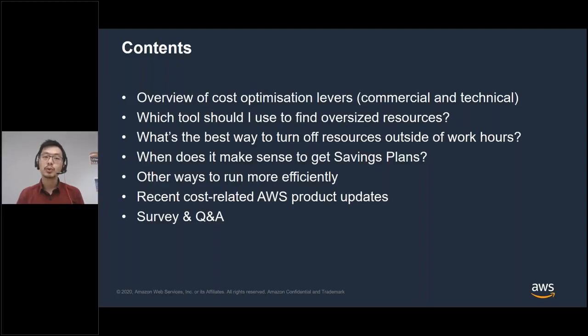We'll talk about a few other different ways to run more efficiently as well, and also share with you many recently updated things from our AWS platform itself that can help in costs and also cost management.